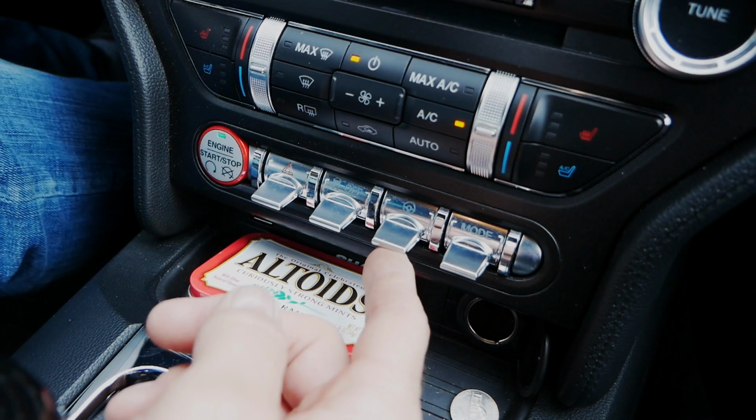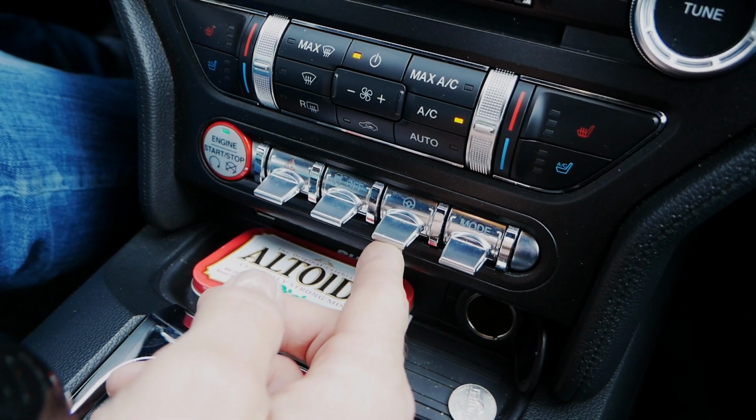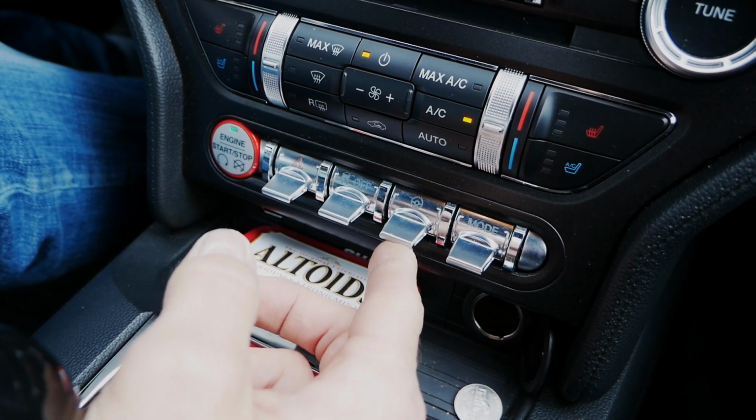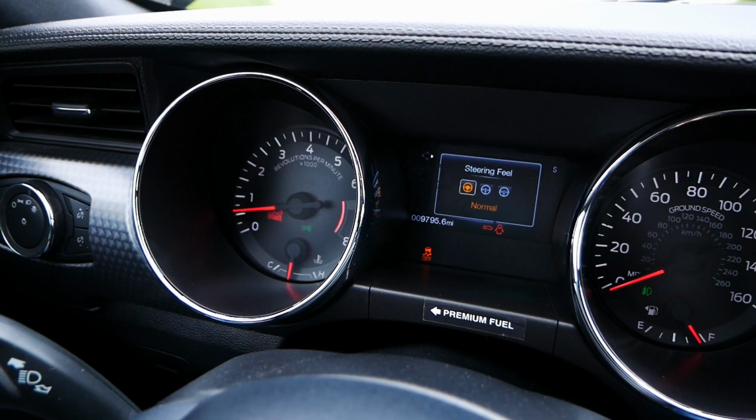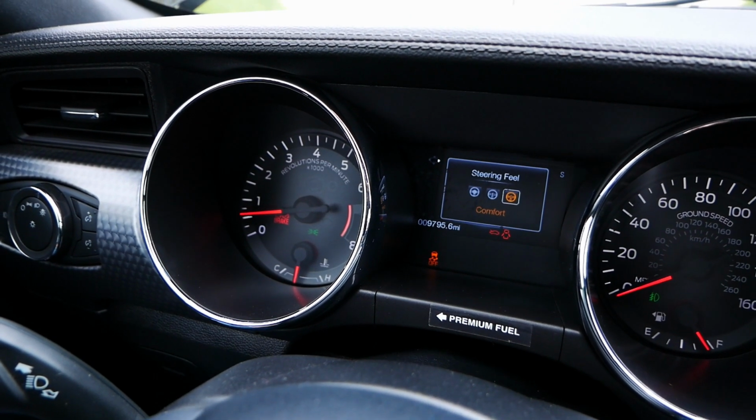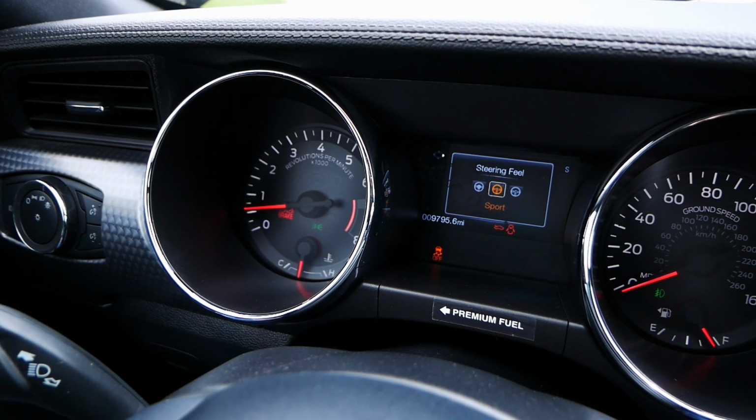And then on top of that, you have this little steering wheel right here you'll see. And what that steering wheel does is it then allows me to change the steering feel, and I can go from normal, sport, to comfort. And I typically leave it in sport mode. I like the way it feels.